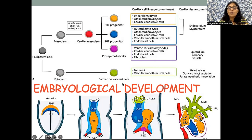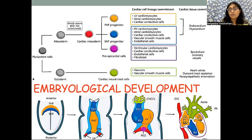Then, of course, you have additional cells which are derived from the ectoderm, which are the cardiac neural crest cells. These are in green. These cardiac neural crest cells actually form the great arteries, they form the valves, and they also form the coronary arteries, etc. They are responsible for outflow tract septation. So these neural crest cells are very important in the proper development of the outflow tracts.